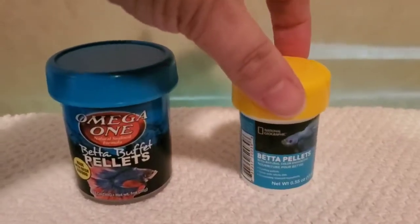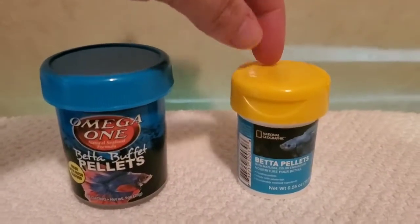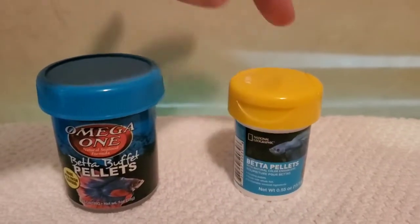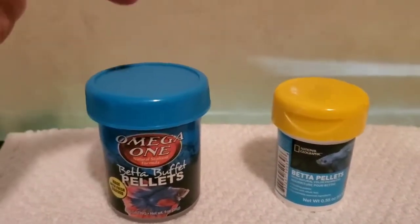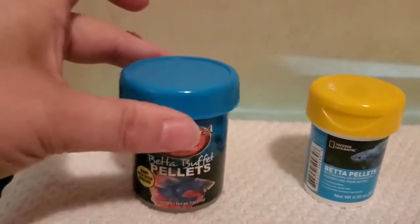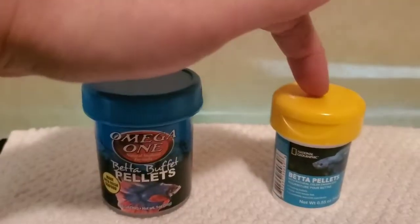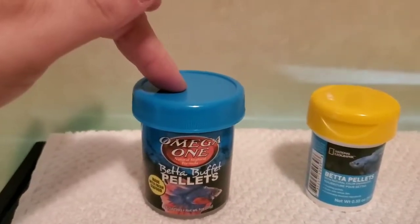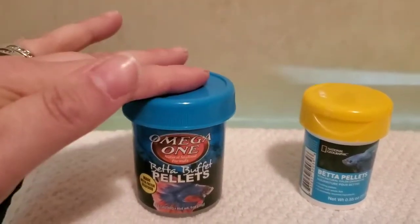This one at PetSmart was actually $3.89. So this, for this little container, was $3.89, almost $4. And you would pay $3.48 for this one for a bigger container. So which one would you guys go with? $3.89 or $3.48? I think I would go with this one.